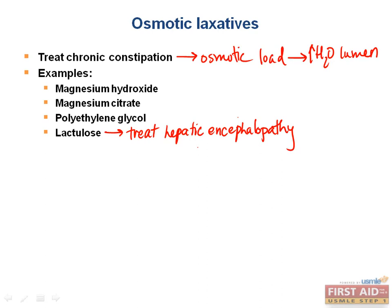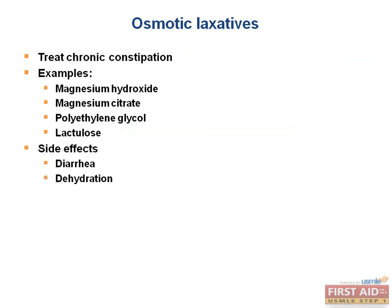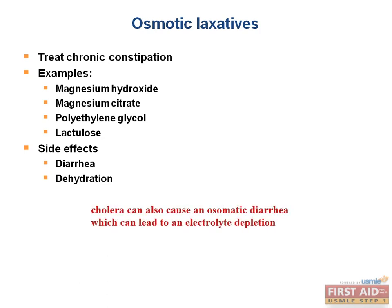However, since most of these work via an osmotic mechanism, side effects most notably include diarrhea and dehydration. In those that abuse these drugs, harmful electrolyte abnormalities can result. Can you think of a GI microbe that causes a similar situation? That's right. Cholera can also cause an osmotic diarrhea, which can lead to an electrolyte depletion.